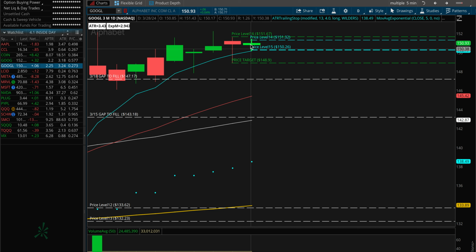It could very well come down and test this 5 EMA again. And we don't know. If it breaks this, it could very well keep going down. Let me say that. It too moves $3.43 a day.